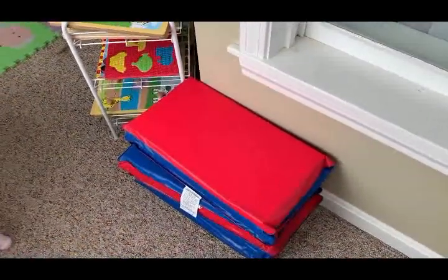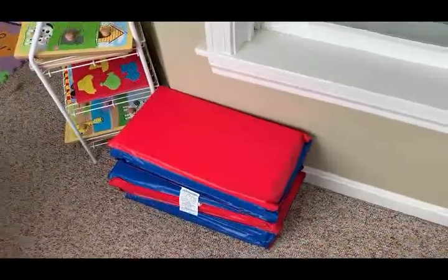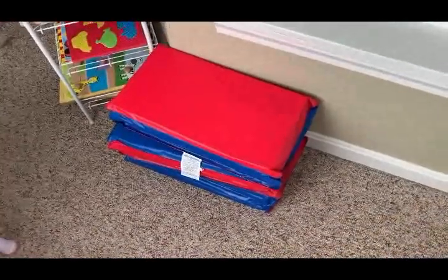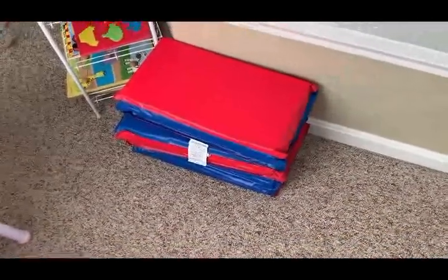These are just soft mats. Not quite yoga mats, but just soft mats that she can play on. I think they're originally called nap mats. But we thought that she could kind of tumble and play around on those when she gets a little older. So that's how this room is.